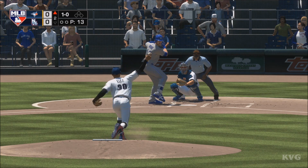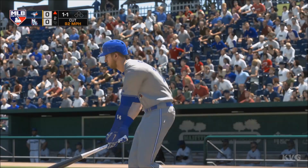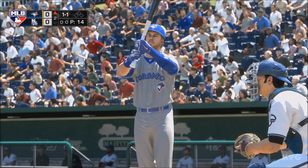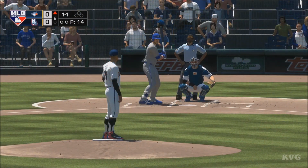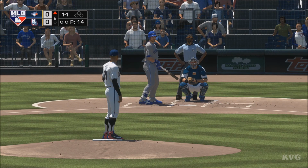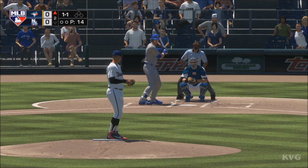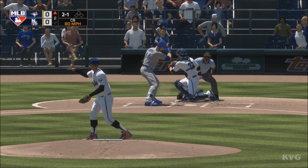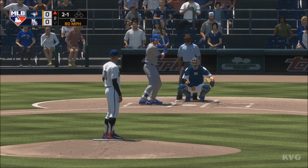Now the 1-0 is a swinging strike. I think it's safe to say he wasn't ready for the fastball. Yeah, and they set him up with that curveball on the pitch before, and that one, they just blew right by him. And they could go either way now, I suppose. A 2-1 count to the Blue Jays first baseman.